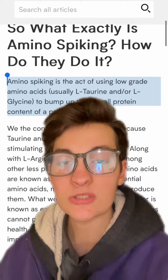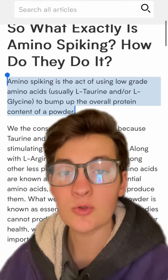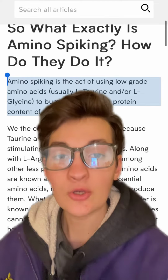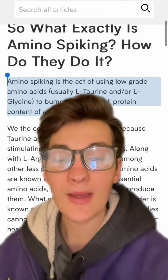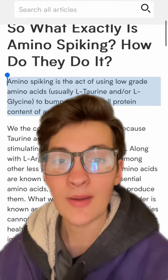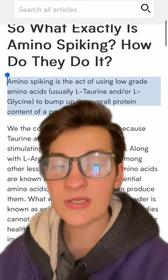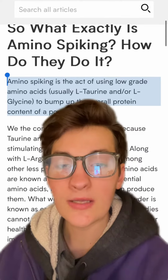With that being said, what some companies do is they mix their whey protein with inexpensive amino acids like L-taurine or L-glycine, meaning that your protein powder will have unproportional amounts of the different amino acids. But on the label, it will have the exact same amount of protein, because it still contains the same amount of nitrogen.